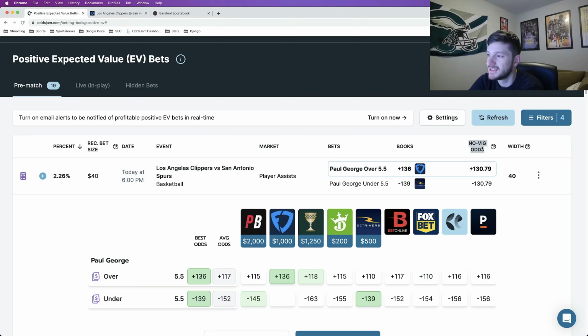So I mentioned sportsbooks charge a juice, they charge a tax, whatever you want to call it. That is called the vig. And in order to get an accurate representation of what a sportsbook views a market to be priced at, you have to remove that vig. And that's exactly what OddsJam does for you with all of these different incredibly smart sportsbooks. So this plus 130, plus 131 if you want to round up, can be viewed as the quote unquote true line of what a market should truly be priced at.